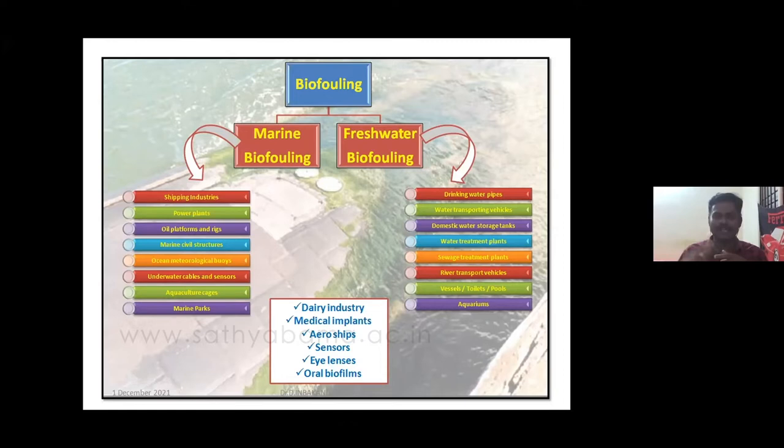Then water transportation vehicles, some of the river transportation vehicles, a boat or anything else. Even the hull or the bottom of a boat has the tendency to accumulate freshwater biofouling. Then the domestic water storage tank. We all have an overhead storage tank in our home.